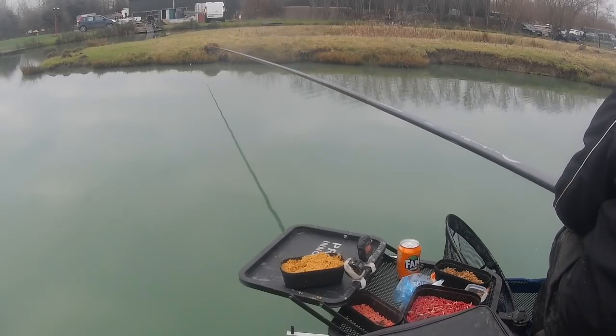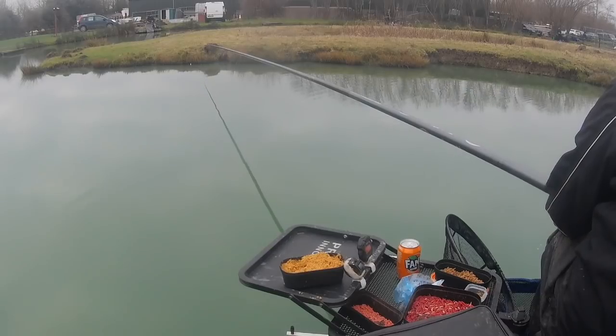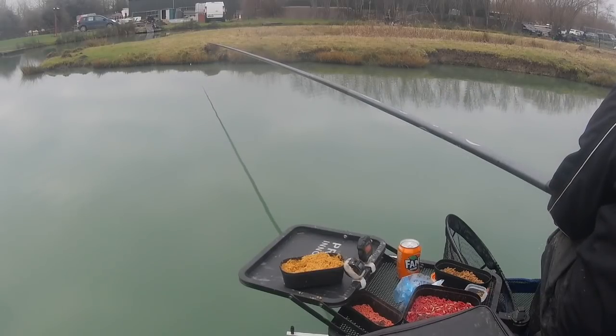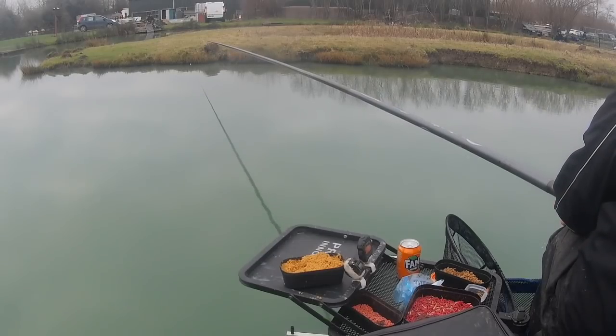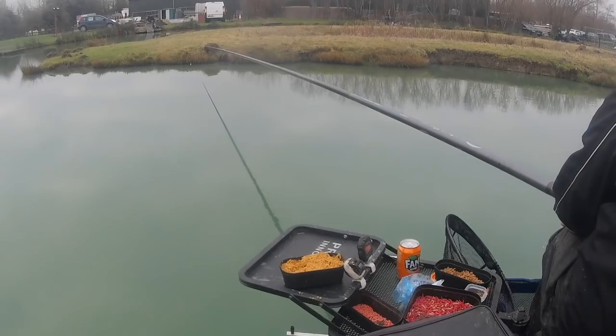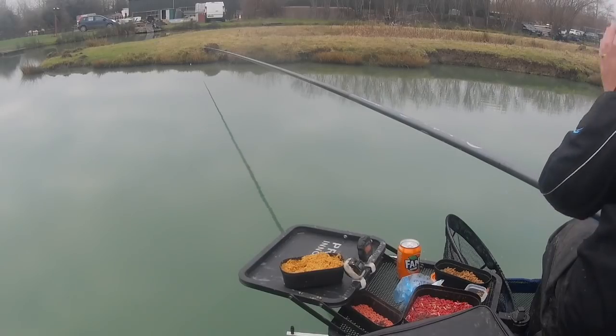So I've got the camera on, do an update and see if I can catch another one for you. That's right, pushing the rig in against the far bank, no feed, no anything, just a slow falling rig, not a maggot on, just waiting for something to nibble it. Single maggot at the minute. I've had a little roach as well, obviously they're about nibbling and whatnot.